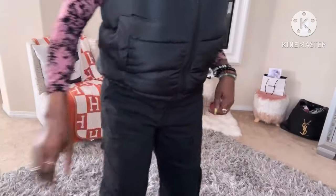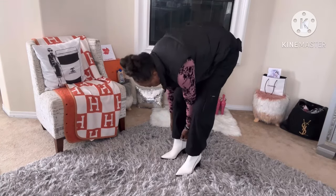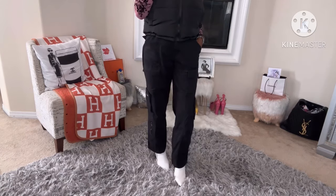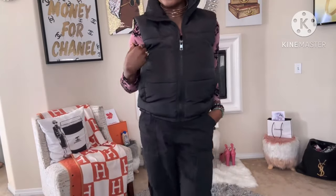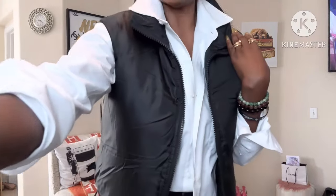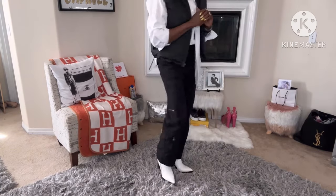Okay, whew, I'm hot. Even though I'm under the fan. So here we are with the Charles David boots. I have a white bag, so I will carry it with a white bag, because I don't know. Maybe a white men's shirt underneath this. Yeah? Hold on, let's do that. So yeah, I did put a men's button down, white, with the puffer vest, and with the Charles David shoes.